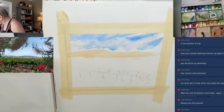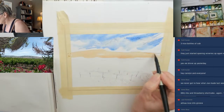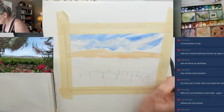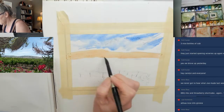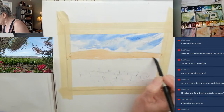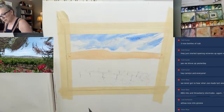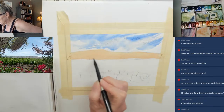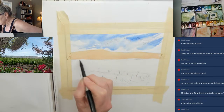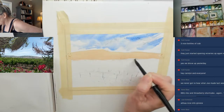We might even add a little bit more. Add a little more red to it if you want as you get down towards the bottom. And I'll probably go to about right there. And maybe I'll make it sort of a jagged edge there.